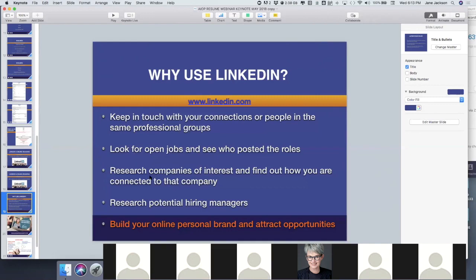You can also research companies and find out how you're connected to people in that company. So if you want to work for Apple, you type in Apple on LinkedIn, it'll pull up Apple and it'll tell you how many people are following the company, how many employees are in the company, and how you are connected to those people in the company. It could be primary connections or secondary connections, all right?